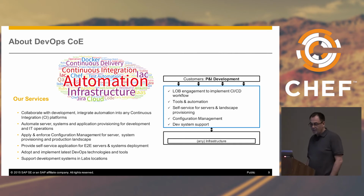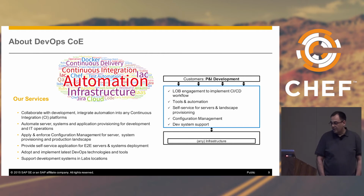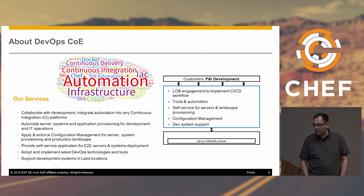Of course, we adopt and implement the latest DevOps technologies and tools. We have a lot of contacts with our development organizations. They either come themselves with ideas they want to implement but don't know how to do it, or they are looking for help and solutions to implement DevOps tools and technologies, and we are helping and supporting them here as well.